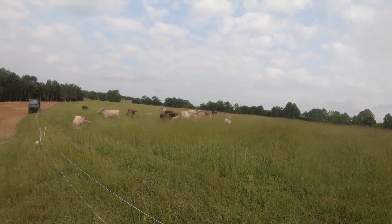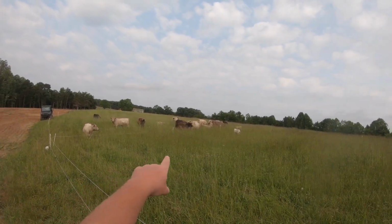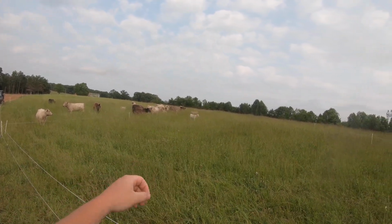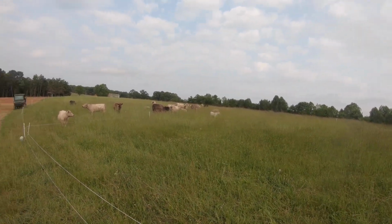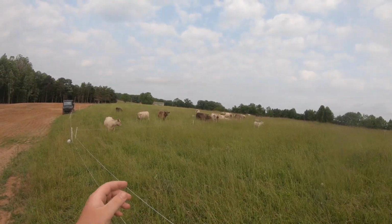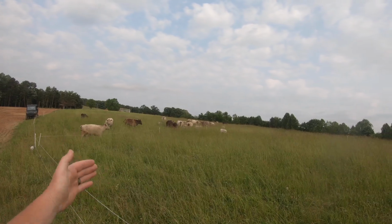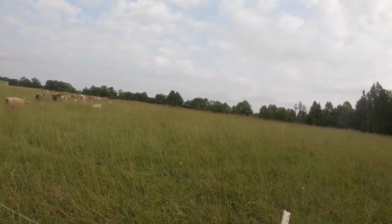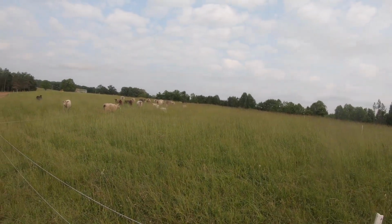So the water is all the way up there, the mineral is also up there, but every single paddock I move, I drag the mineral to their next paddock, and they don't have to walk to a different paddock. And hopefully, with not having the water set up yet, they'll kind of stay down towards this area and not go up there, besides having to have the water. So that is moving the cows and setting up a new paddock.